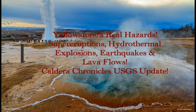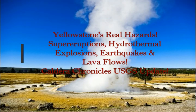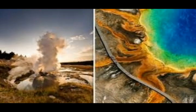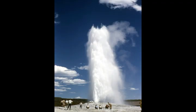Yellowstone's real hazards: supereruptions, hydrothermal explosions, earthquakes, and lava flows. This is from the recent Yellowstone Volcano Observatory Caldera Chronicles, the latest update by USGS. As we know, the Yellowstone Caldera Chronicles is a weekly column. It's written by scientists and collaborators of Yellowstone Volcano Observatory.